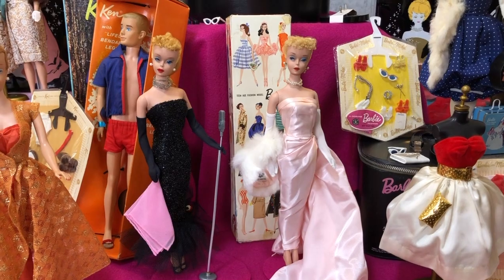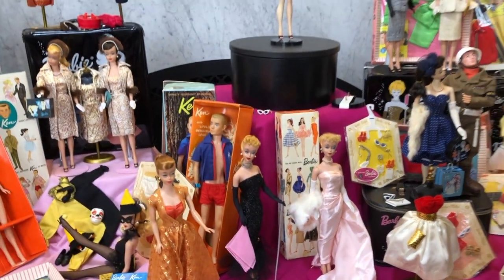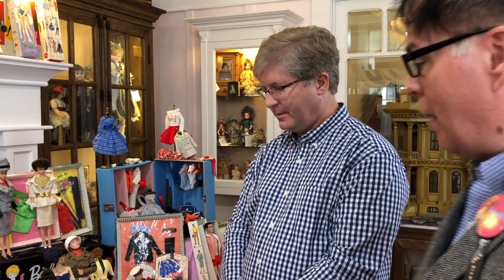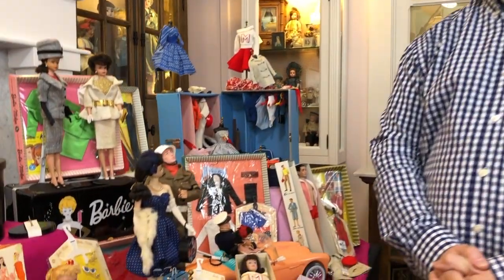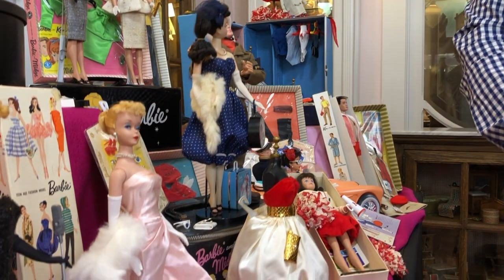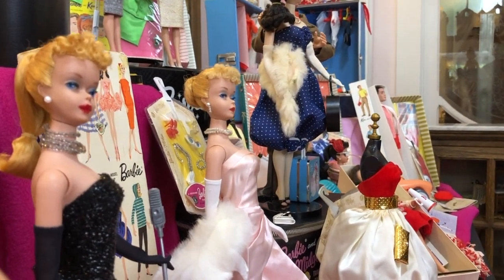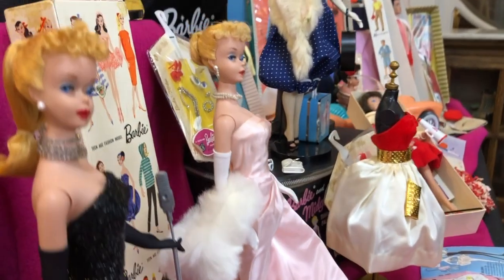But what I love about the clothing is that the taste level to me is so perfect. Like, for instance, this strapless piece. You could see this on a runway today, or you could see it on Rachel Hoffman. It's just fabulous. I would love to see that on Rachel Hoffman.